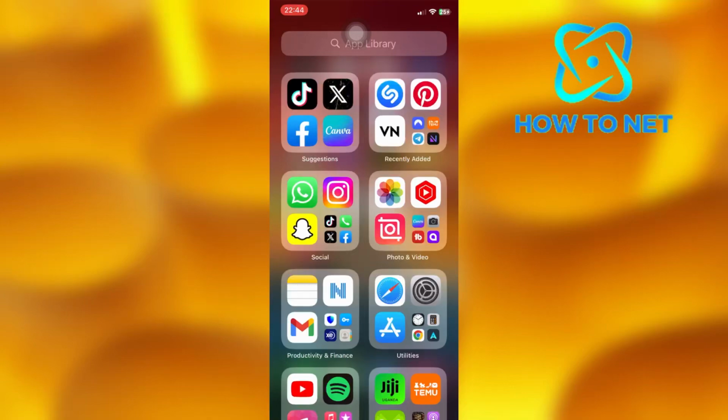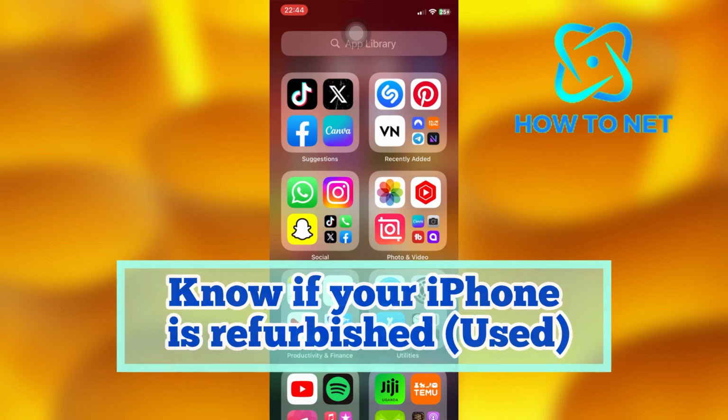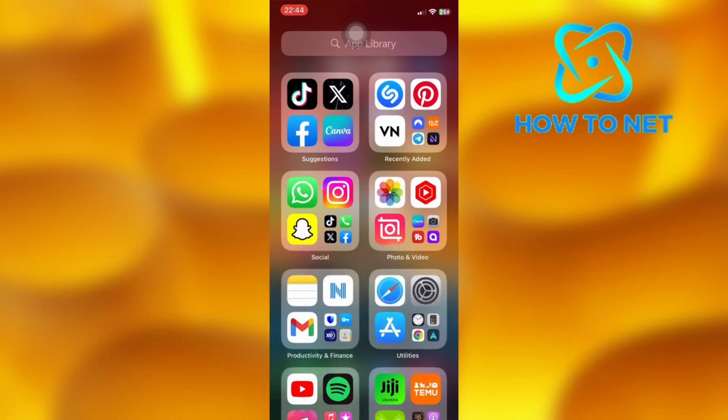In this simple video tutorial, I'm going to share with you how to know if your iPhone is refurbished. You can simply see whether your iPhone is a used device in just a few simple steps. To do this, simply open up your phone settings.